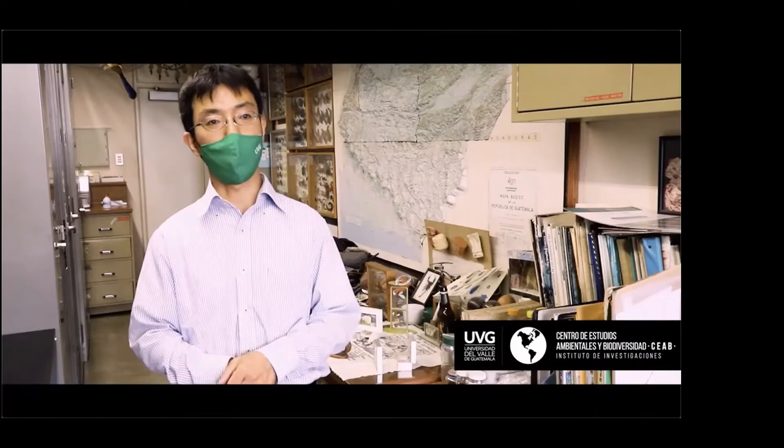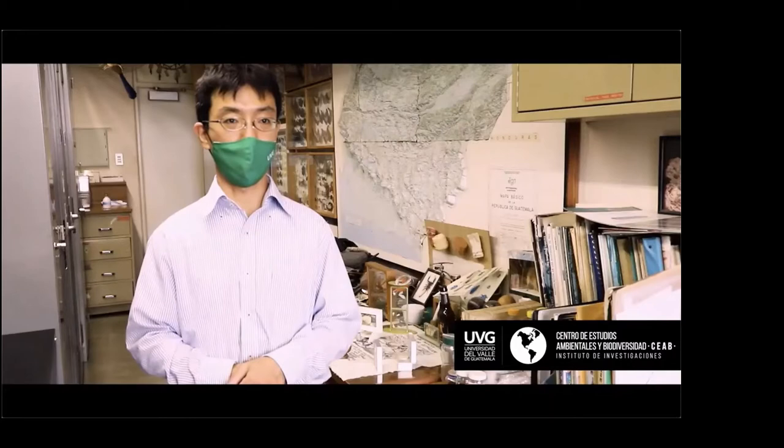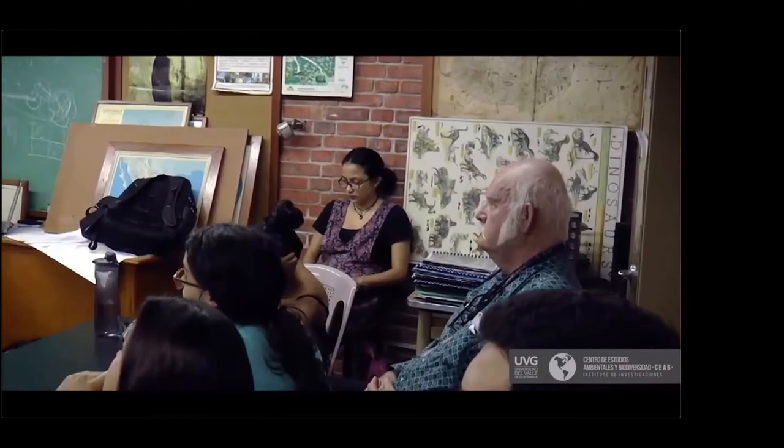And we hope our research and our entomological collection will contribute to enhance our understanding of Guatemalan entomofauna and also to the biodiversity conservation in the country. The collection is also an important education tool for the university, teaching classes and lab exercises about entomology and related subjects. Through these classes, the students can deepen their knowledge of biology and reinforce their capacity of critical thinking.